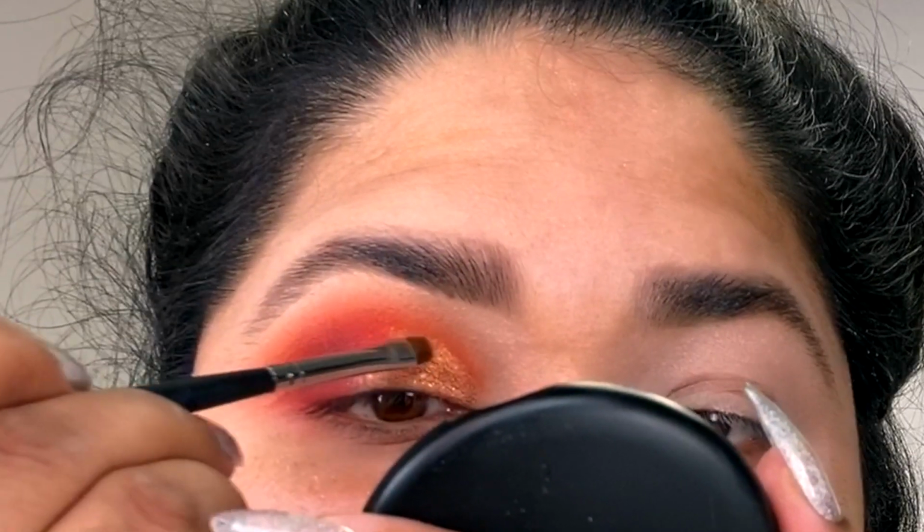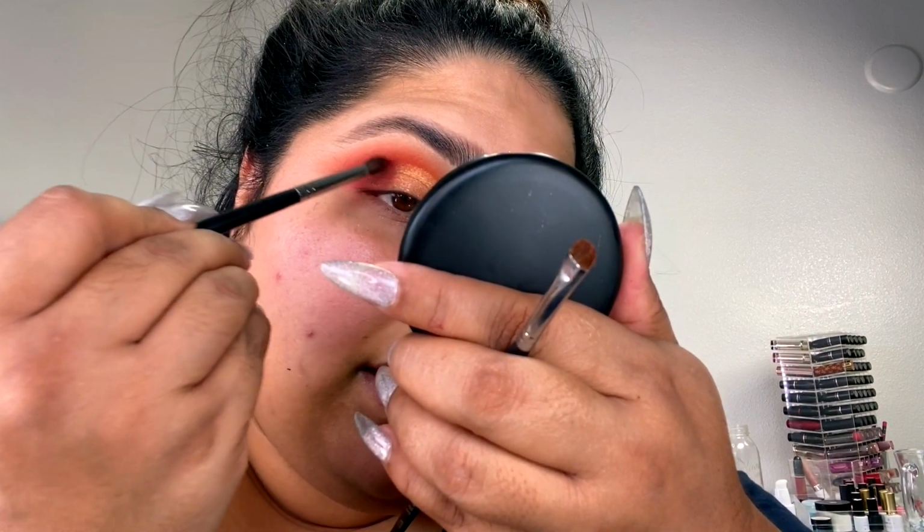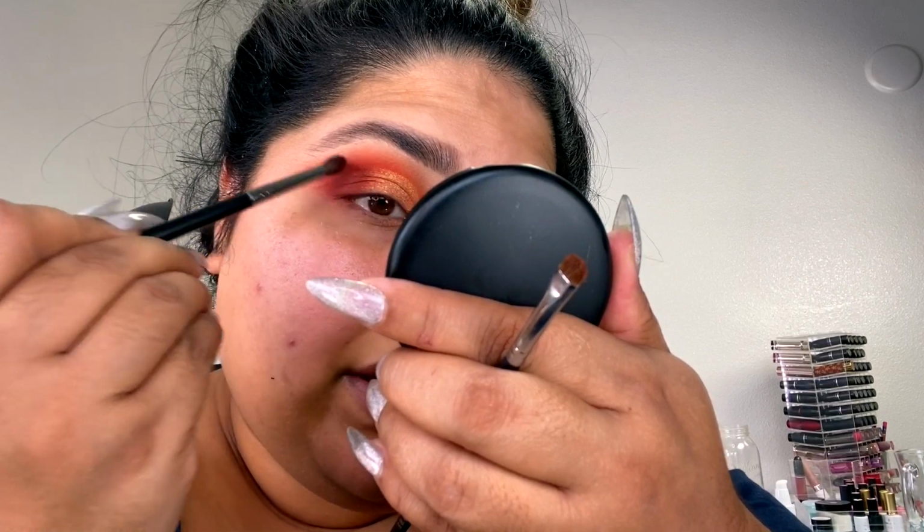Glitter's gonna get everywhere. And now I'm gonna go back into No Drama, and I'm gonna build up the outer crease and make sure it blends really well over here, just to give it a nice blend.